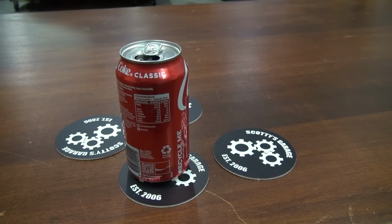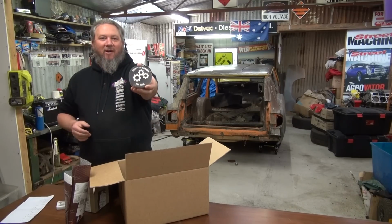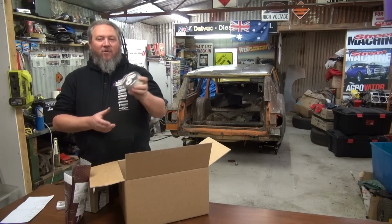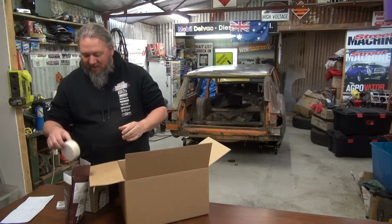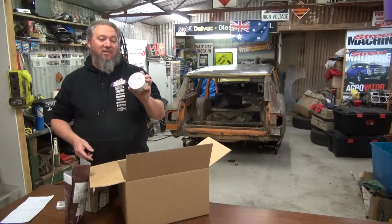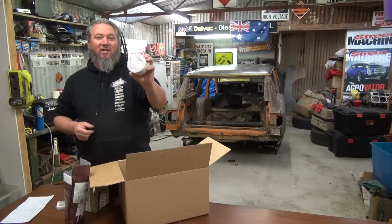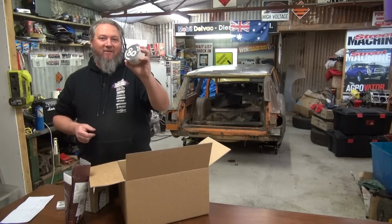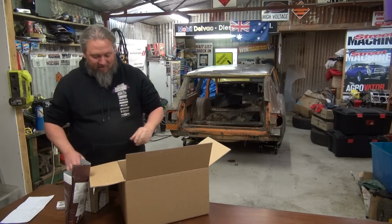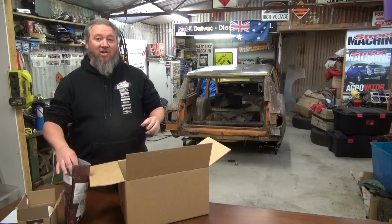So if you've got a bar or you like to drink out in the garage, you want to protect your benches or your tables, Scotty's Garage Coasters, got you covered. 4 of these for $10. Again, limited edition because I literally have 100 coasters, so that means basically 25 packs. I'm keeping one for myself, so 24 of these coaster packs available, and that is it. We'll see how we go. Maybe they'll pop up again in the future, but I make no guarantees.